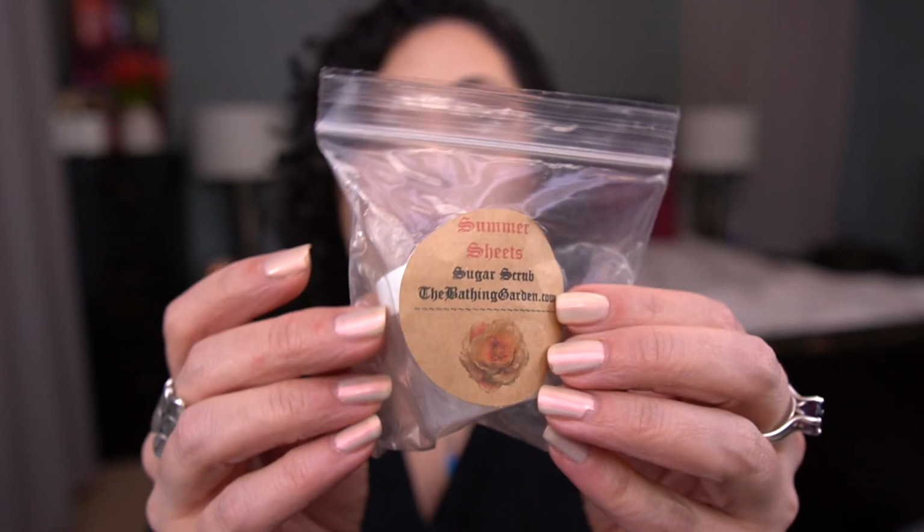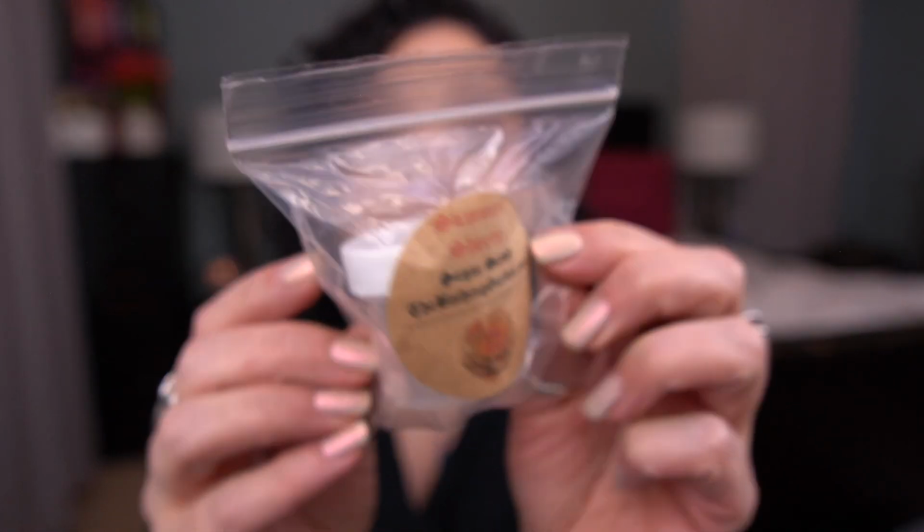All right. Those are all the deluxe size samples. That took me forever to pull everything. Let me put all this stuff away and then we'll talk about foil samples. Okay, I have a ton of foil samples that I finished. The first one, I don't remember if I put this in my list, but I did finish this. The Bathing Gardens Sugar Scrub and Summer Sheets. This was nice. Not a favorite, but it was nice.